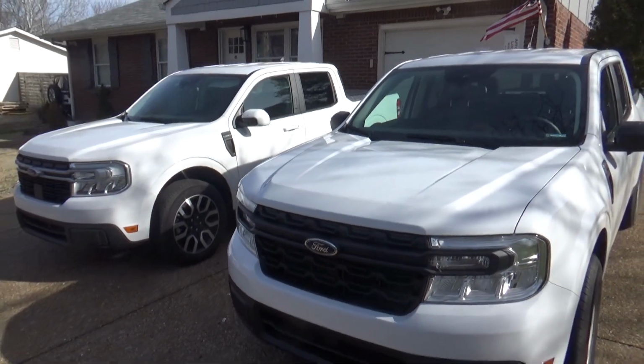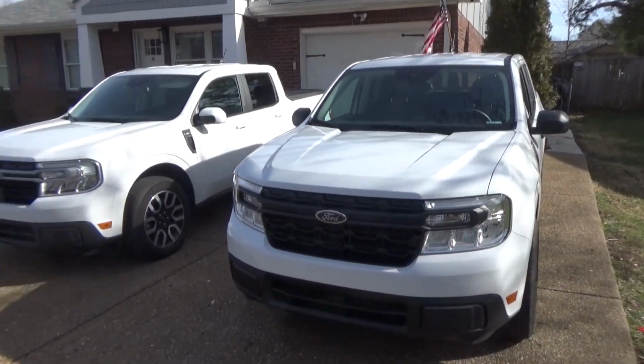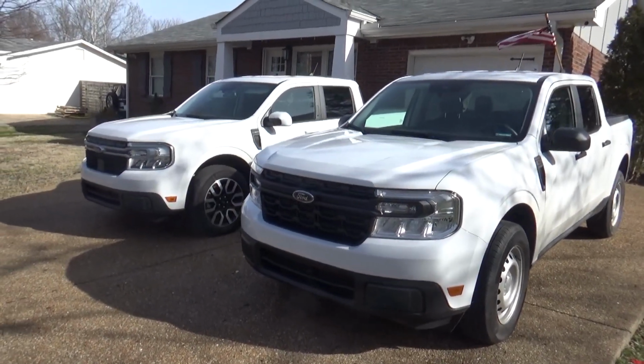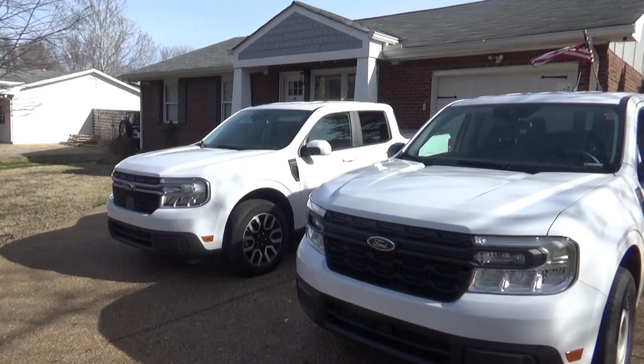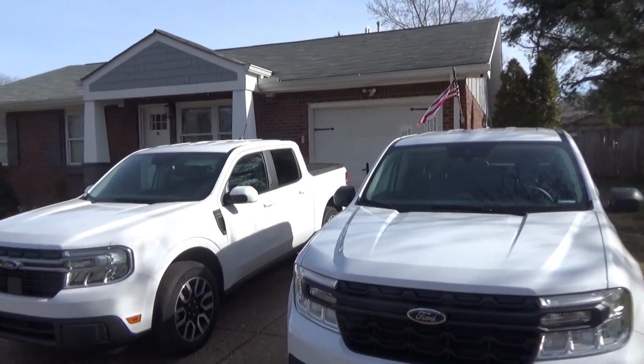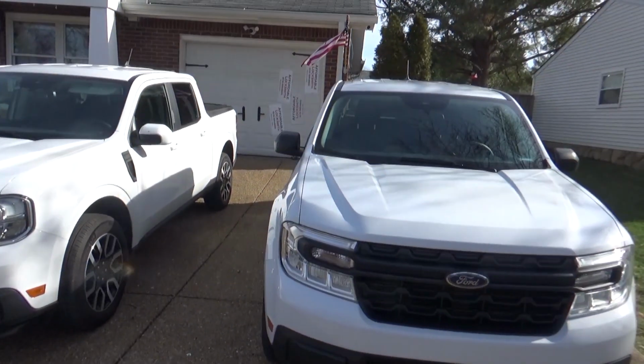One of the things that I did realize between the XL and the Lariat is they are more similar than they are different. The only thing I really missed on my trip home was the adaptive cruise versus the regular cruise. But as far as drivetrain, of course, they're the same. The interior was just as comfortable. What else was the same? I mean, there really wasn't that much difference between the Lariat and the XL.